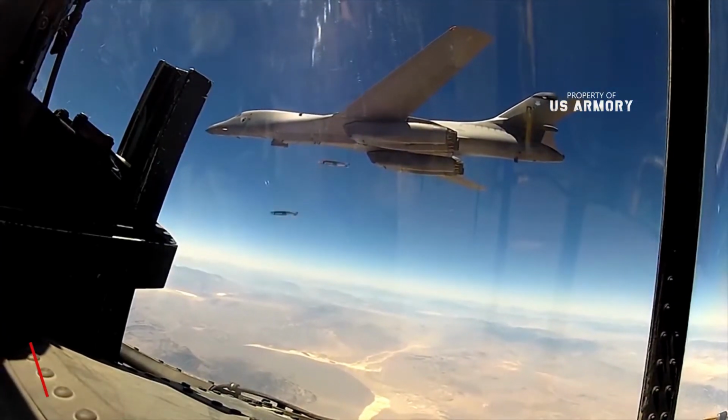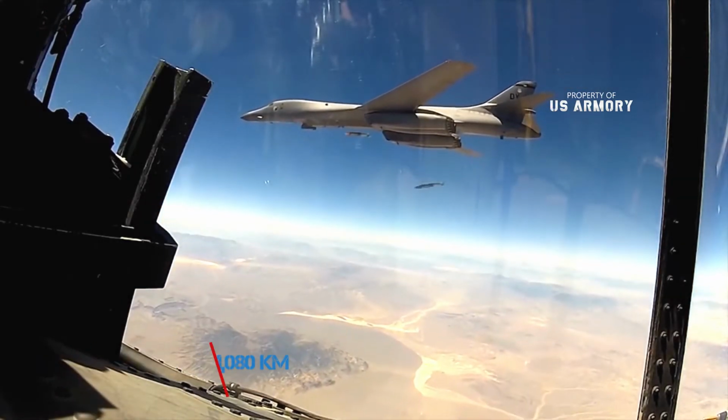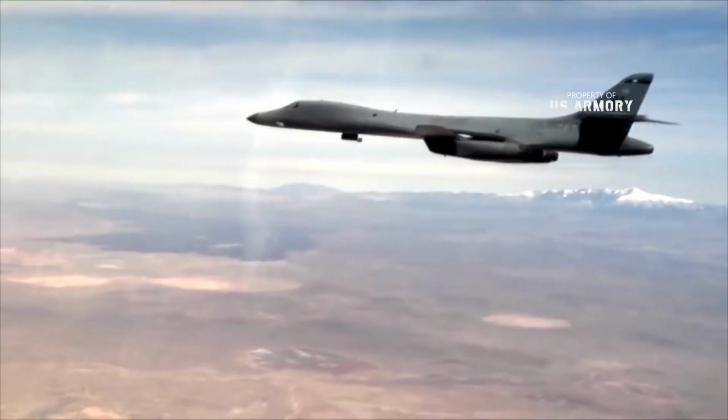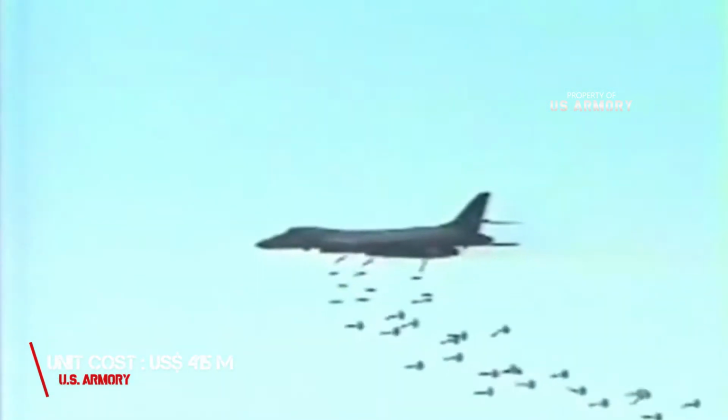And with a typical combat range of more than 9,000 miles without refueling, the aircraft has 3 internal weapon bays and 6 external hardpoints under the fuselage. The maximum internal weapons payload is 75,000 pounds and the maximum external weapons payload is 59,000 pounds. The unit production cost was $415 million in 2018.